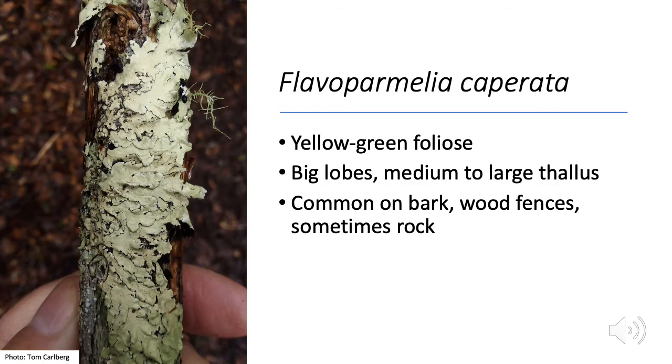All right, our last two lichens of the day are really close lookalikes. They're both very, very common in the Bay Area, and they can even grow side by side, making it difficult to tell them apart without a chemical test. So first up is Flavoparmelia caperata.